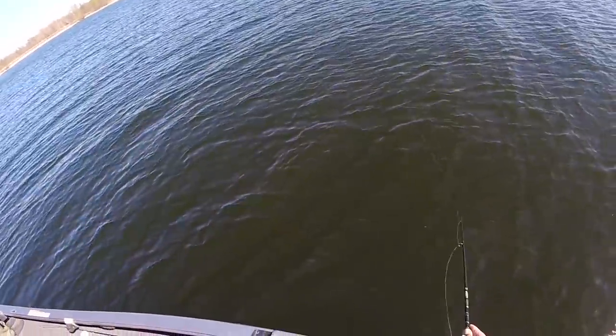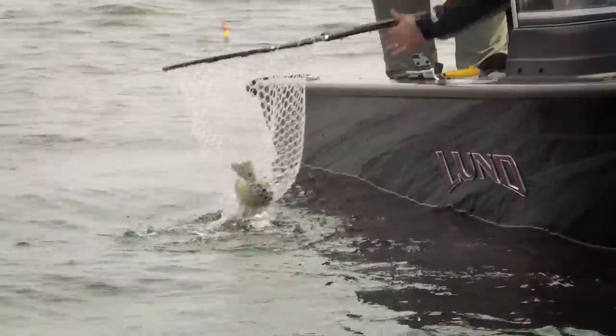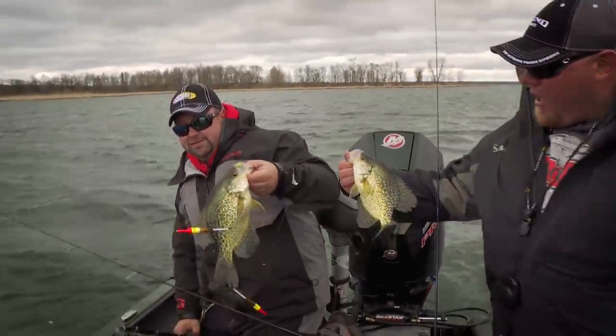And as far as line goes, I really like anything 4 to 6 pound test. If it's really clear water, you can focus on fluorocarbon applications, but quite often this time of year, it's all about just putting baits where they need to be. And as long as you're fishing with stuff that's reasonably in that 4 to 6 pound variety, and it's heavy enough for the cover you're fishing, you don't have to worry about it.